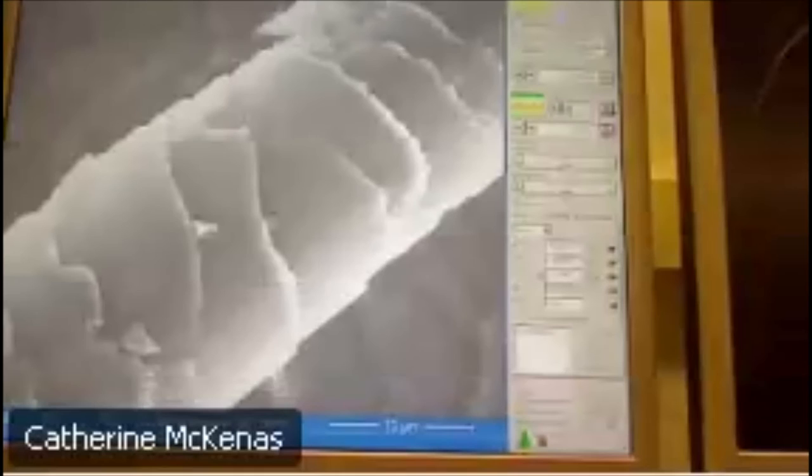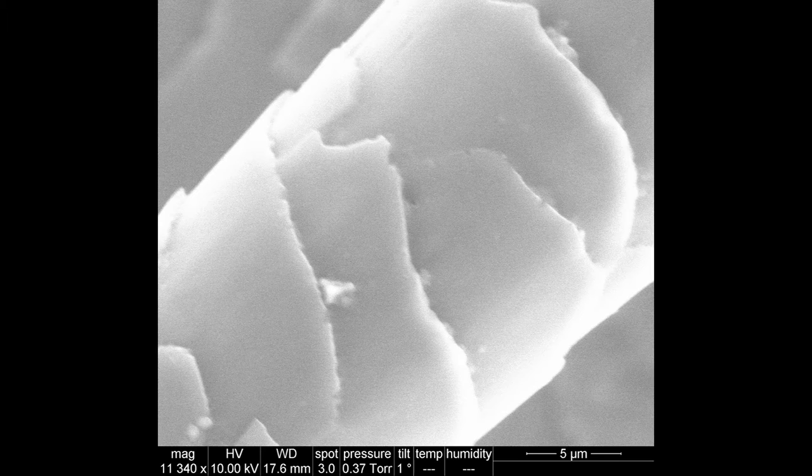And then looking more at the structure of the cuticle, these features are very fine, so we definitely don't notice this on our hair when we look at it. It looks pretty smooth. But here you can see there's actually a very fine structure on our hair.